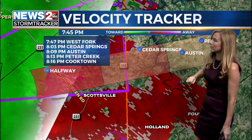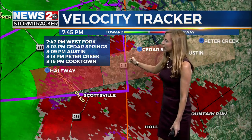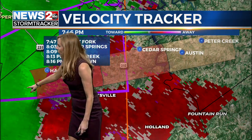Cedar Springs, you would be in the path of this, 8:03. So probably pretty soon. Austin, 8:09, you would see this. Peter Creek, 8:13, and Cooktown would see this at about 8:16. So very concerning situation right in this area here.